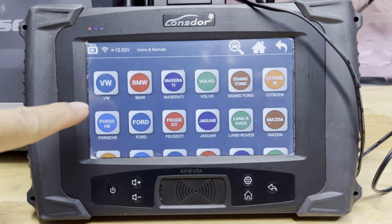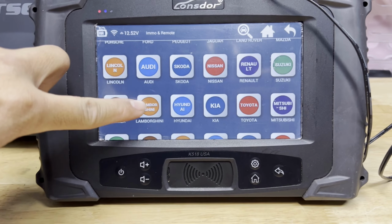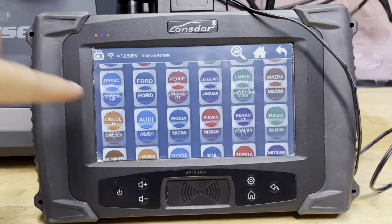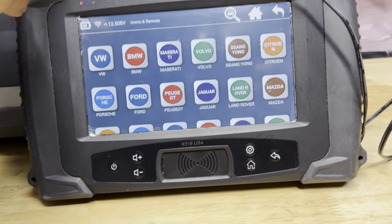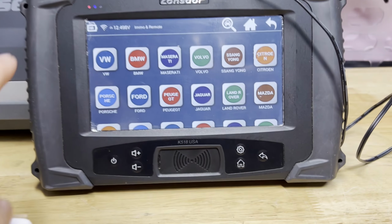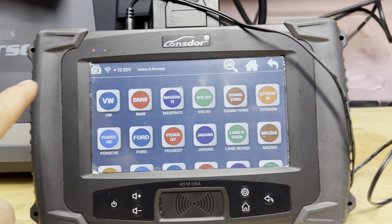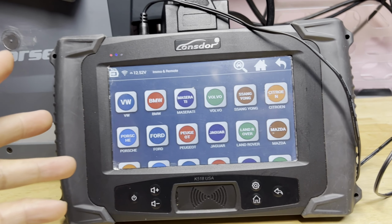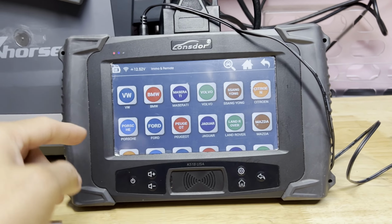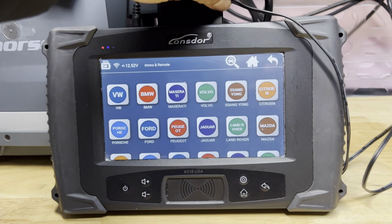Hey guys, so today it says after November 9, 2023 that the Lonsdor K518 are gonna be lifetime update. I think for the reason they're having the Lonsdor K518 Pro coming out, and we'll see if it's true.